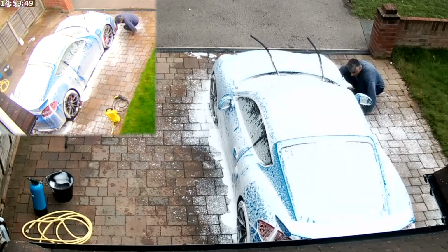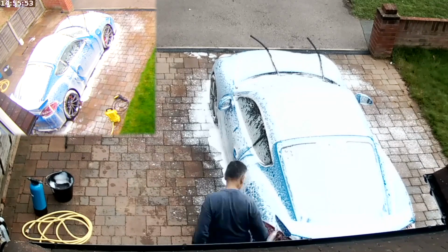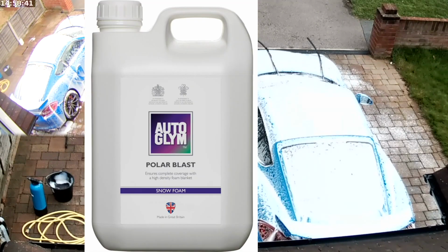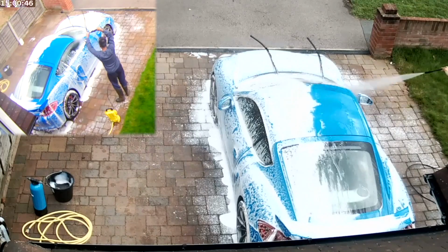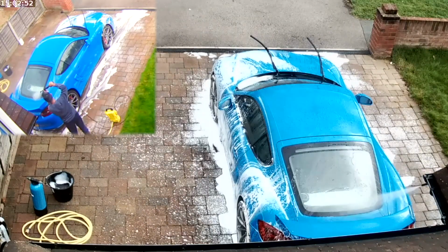Right now I've got a soft brush which I'm using in all the crevices, the plastic areas around the bumper trim, the air intakes, just really getting in there and dislodging any dirt that will be trapped in. And this is the best snow foam. This is an Auto Glym snow foam, so it's quite sudsy. So here we go. All that mucky water coming off, leaving a very clean car right now. And you can see beading appearing.